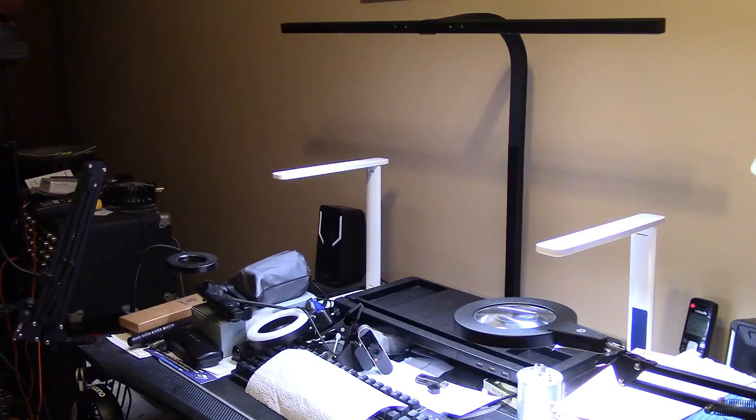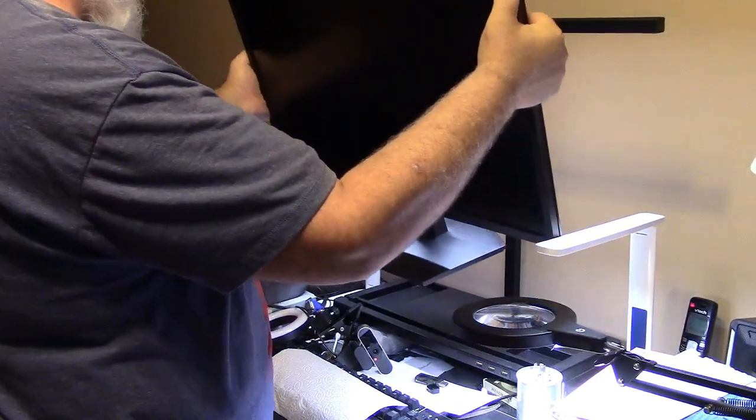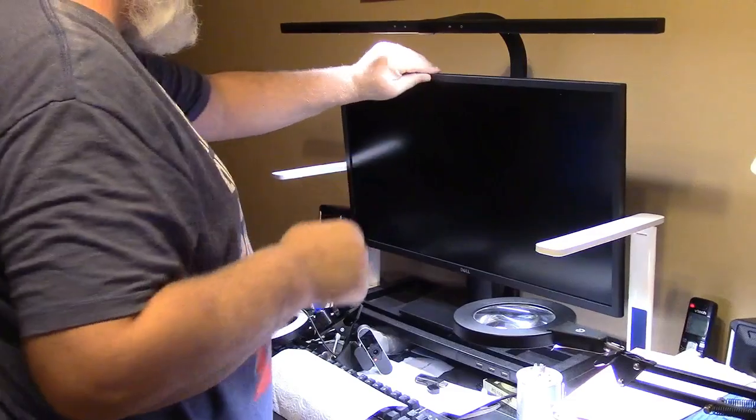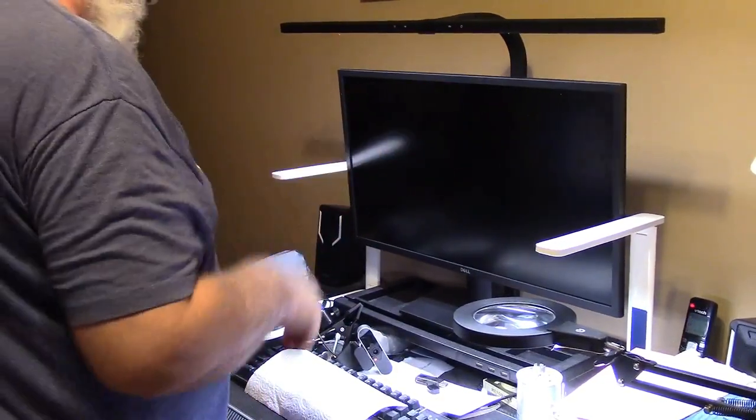I'm surprised there is no screen protector on it. That's rather interesting. And this should simply drop right into place, just like that. That's awesome. There you go. It even has tiny little specks of dust already.